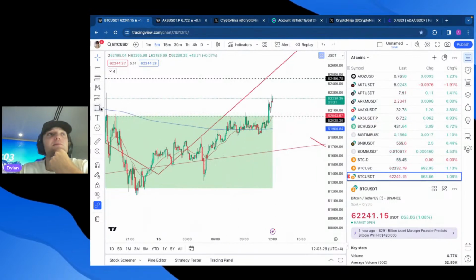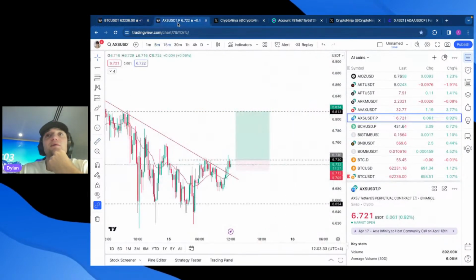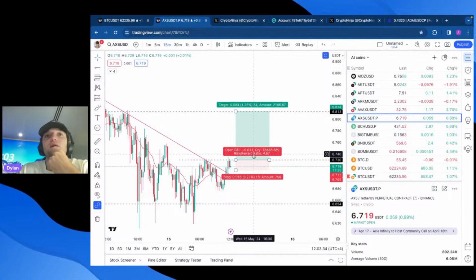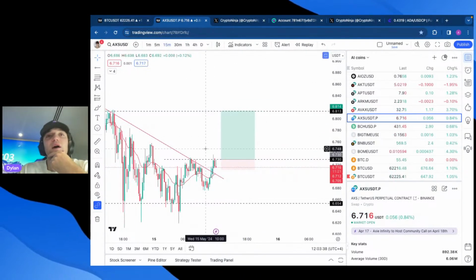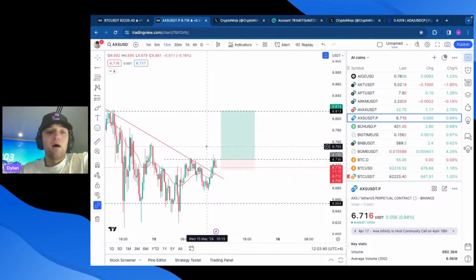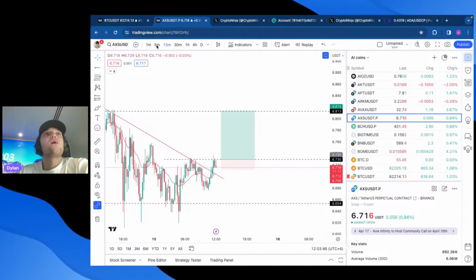But I'm looking at this trade here for Axie. Looks really good. So this is the first setup. Bitcoin, like I said, is probably going to go back up to 62,500 within today. But we'll see. If Axie can't close above here, then I won't be taking the trade. But we'll see.